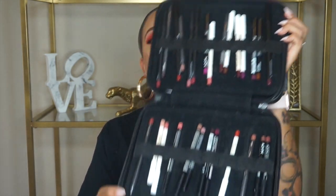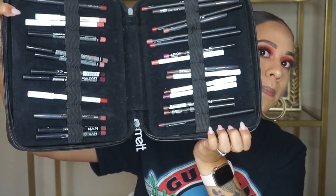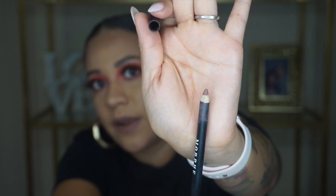This thing is bomb. As you can see, I have all my pencils here and more over here. I have a lot of lip liners, but my favorite one is the Morphe Makeup Talk, and it looks just like this. You should know how a lip pencil looks, but this is the shade, and I feel like it goes with everything. I'm actually wearing it right now.